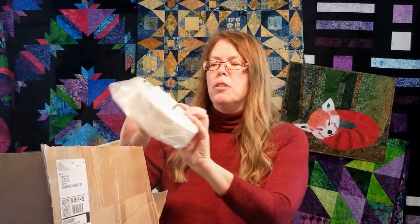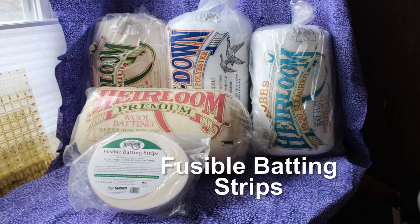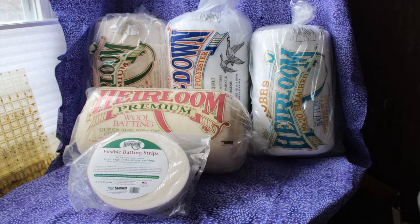They sent some fusible batting strips. These are great if you're making a bag, for the handle of the bag. If you want to make a jelly roll rug or a jelly roll placemat, this is 2.5-inch strips, so it's really easy to match those up with your pre-cut 2.5-inch strips and make a product.